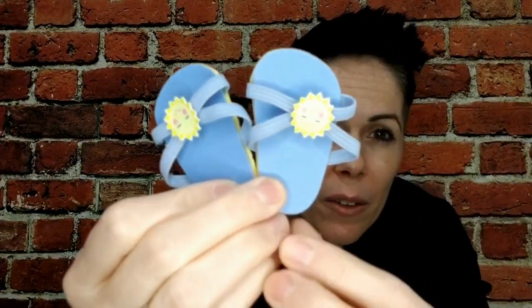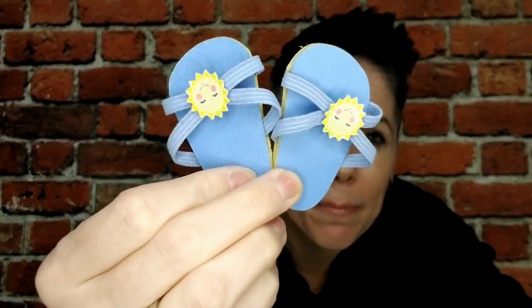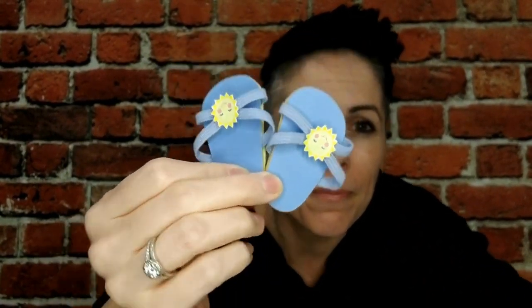I have no idea what these go to. They're little sunshines. Those are definitely from the AG as 8 to 10 year olds. These are from the picnic thing. Why was I thinking? I don't know what I was thinking. I know what shoes go with the picnic outfit. These do. These little Teva looking things.